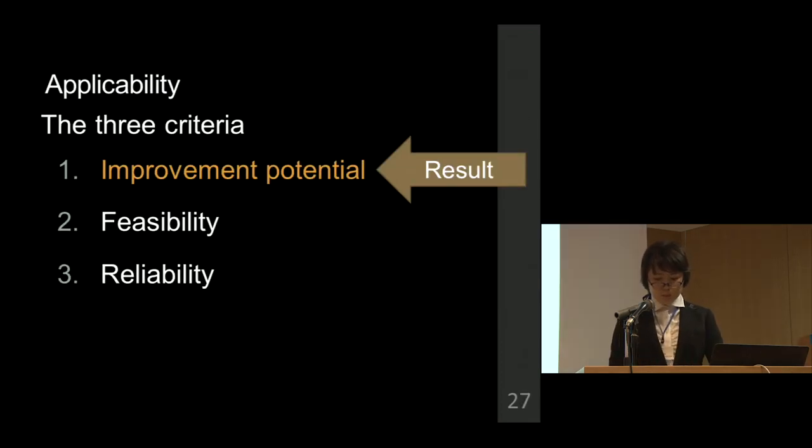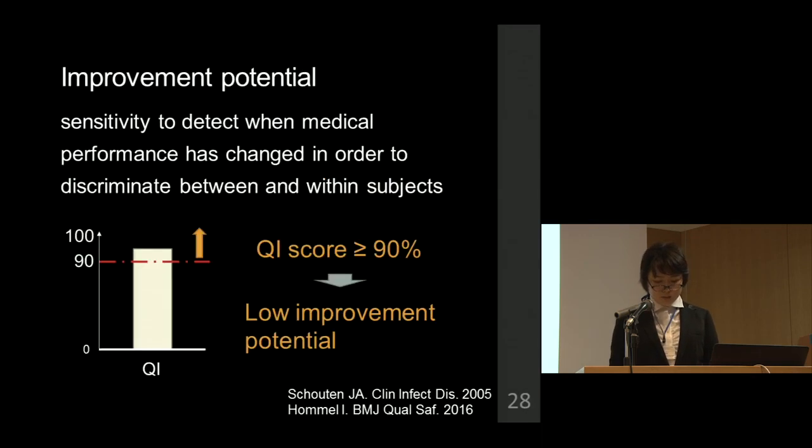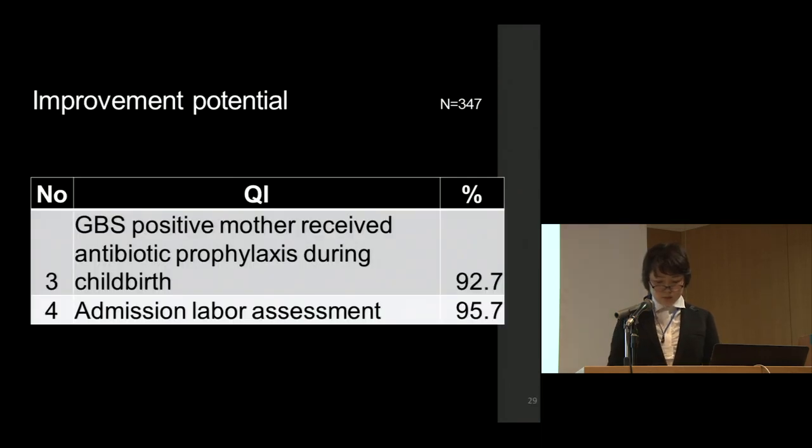The result of improvement potential. The percentage of an indicator score more than or equal to 19% is low improvement potential. Number 3, GBS positive mother received antibiotic prophylaxis during childbirth. Number 4, admission labor assessment. 2 indicators had low improvement potential.